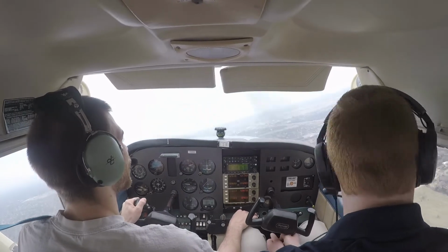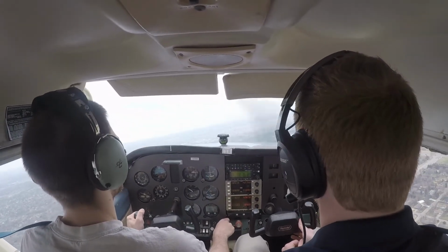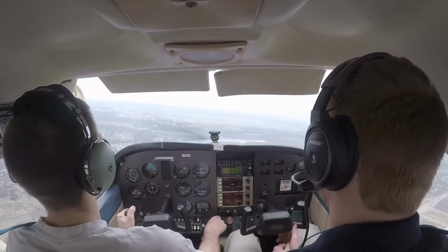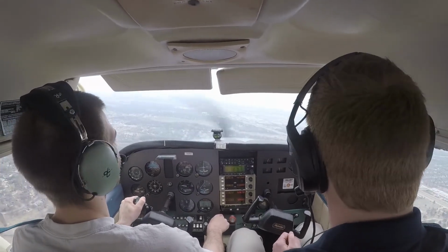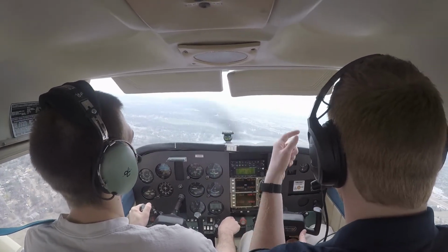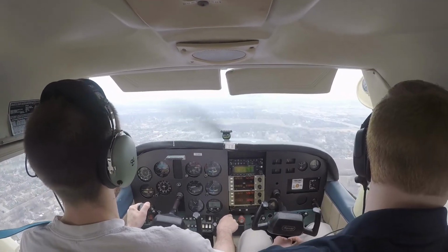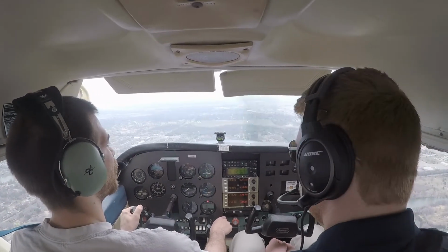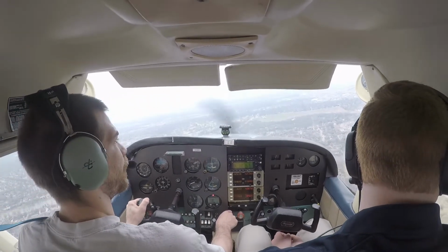I was going to make a right base, didn't I? Where are you going? Yeah, so a right base is going to be kind of cockeyed this way because the runway's cockeyed the other way, so. I would add power.